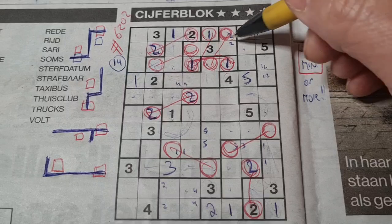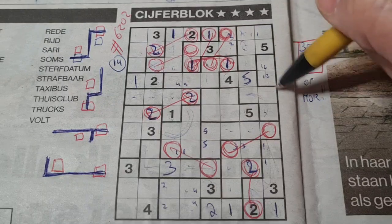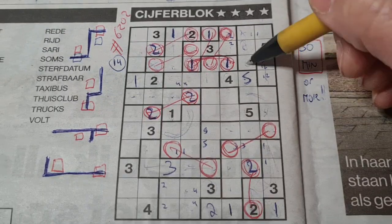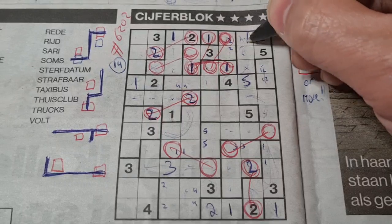If we place a 2 here, I cannot fill any 2 in one of those 2 boxes. So here can be a 2, but also that box can be a 2. We have a double 2 there. If we place a 2 here, I cannot fill any 2 in one of those 2 boxes, so no 2 there. So the only place left for the 2 in this area should be there. And I've eliminated the 1, so the 1 goes in there.